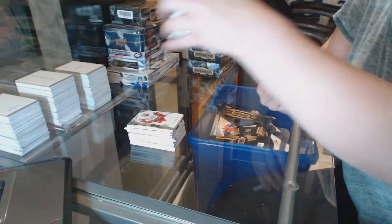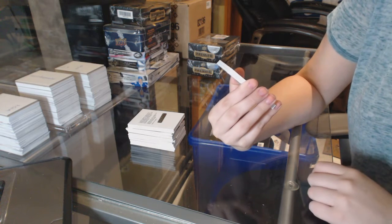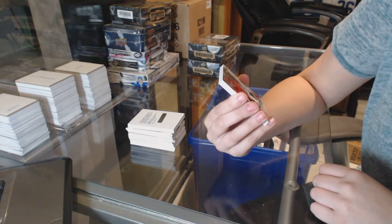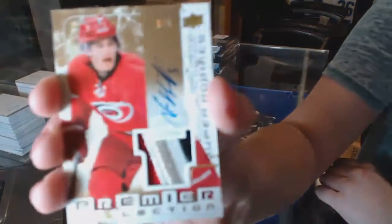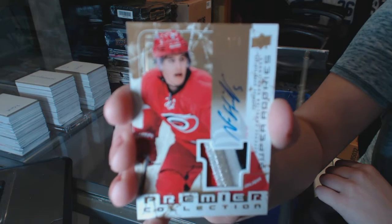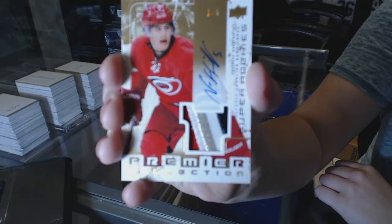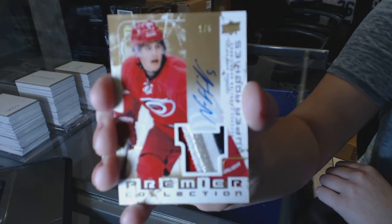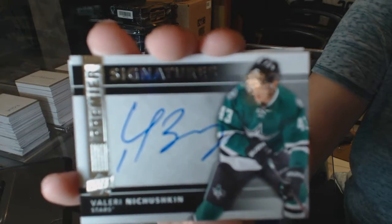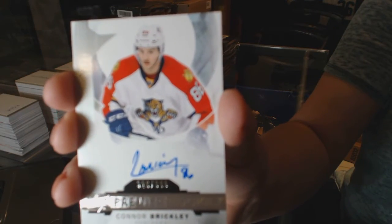And the pretty card. That's wild. Okay, I thought so. We've got a 03-04 retro rookie patch auto gold numbered 1 of 5 for the Carolina Hurricanes, Noah Hanifin. That is beautiful. We've got a Premier Signatures from 14-15 Premier for the Dallas Stars, Valeri Nichushkin. And we've got a rookie auto number to 399 for the Panthers, Connor Brickley.